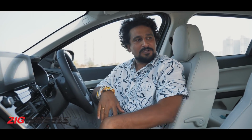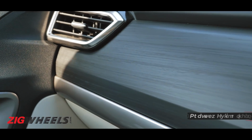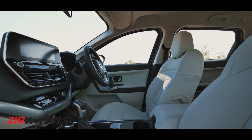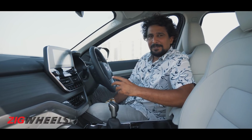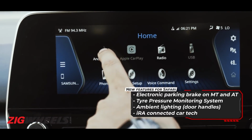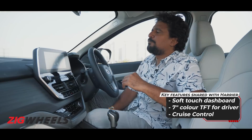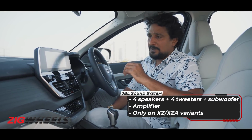Sweet what they've done on the inside, because you've got this oyster finish for the seats and ashwood dash, which for the non-poetic people means black and white: black dash, white seats. And of course, to give it that little bit more techiness, there's an electronic parking brake to add to the sense of sophistication. You've got connected car technology now, you've got ambient lighting on offer, and of course you always have that beautiful JBL sound system, which is just as awesome as ever.